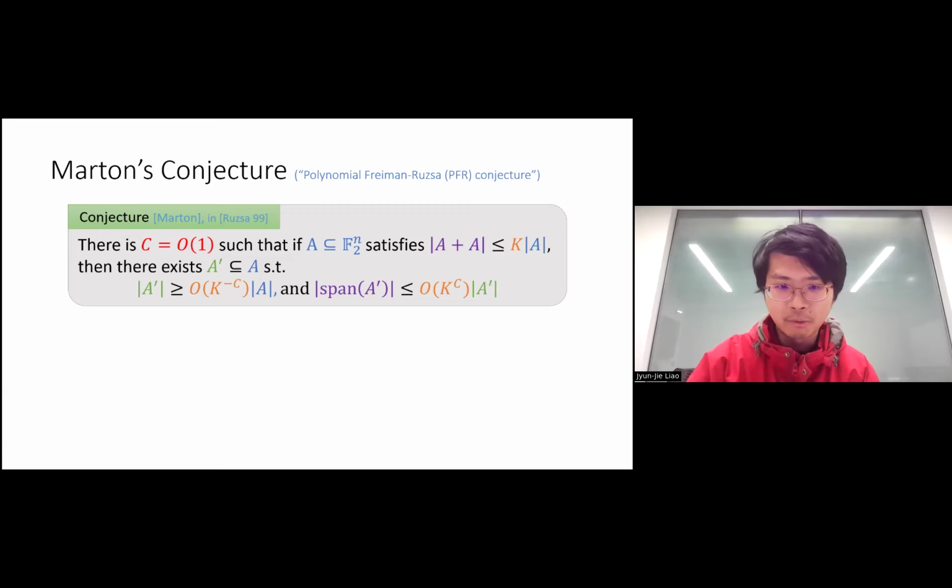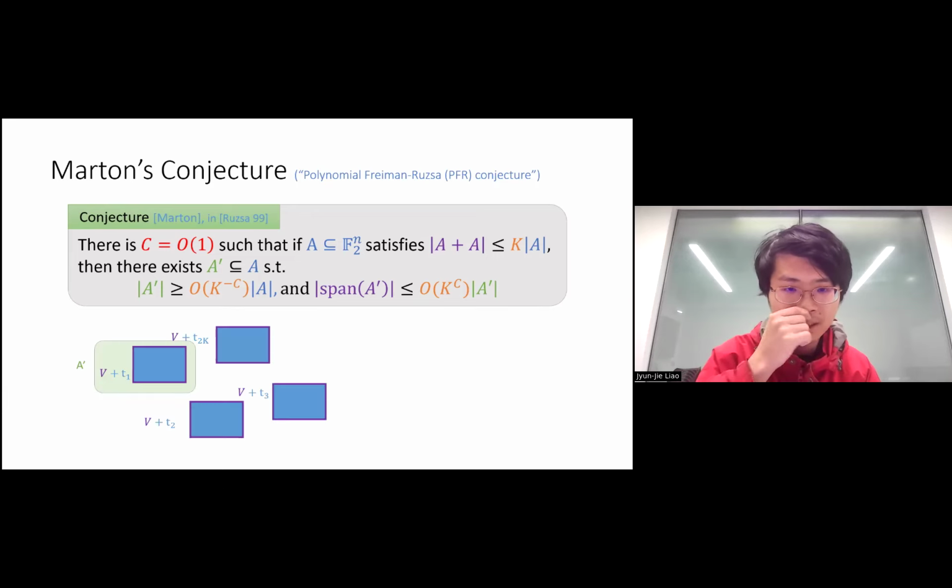And we can see that by considering a subset of A instead of the whole set, our second example is no longer a bad example. For the case that we have many different translates of the same subspace, we can just take one of the subspaces, take this set to be A prime, and the span of A prime has the same size as A prime, which is really good.